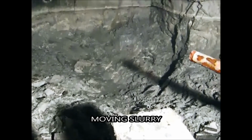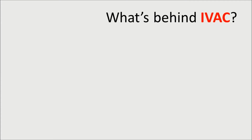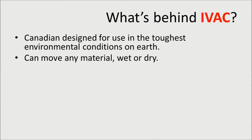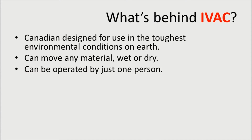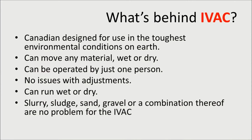Here we can see Ivac cleaning up some slurry. What's behind the Ivac? It's Canadian designed for use in the toughest environmental conditions on planet Earth. It can move any material, wet or dry. It can be operated by just one person. There are no issues with adjustments. It can run wet or dry. Slurry, sludge, sand, gravel, or a combination thereof are no problem for the Ivac.